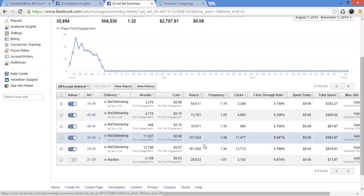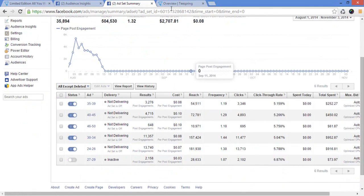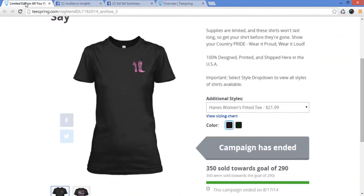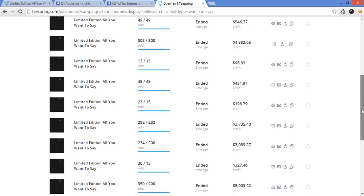And this is a desktop. I had a mobile. Yeah, this is a mobile. I'm sorry, I had a desktop, and I had no men on this campaign either. And so I was able to sell 350 shirts on the initial campaign, and you can see here that I ended up selling a couple hundred here, a couple hundred here, a couple hundred here, and raking in about 18,000 in revenue, and pretty much get myself 2 for 1 on my money.